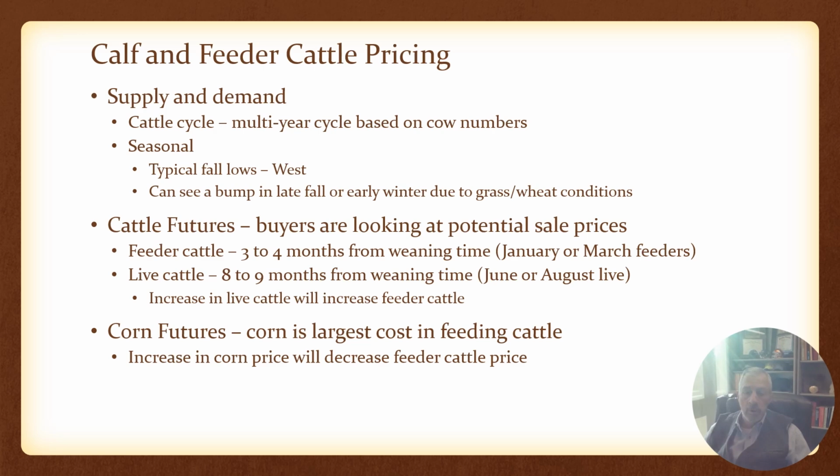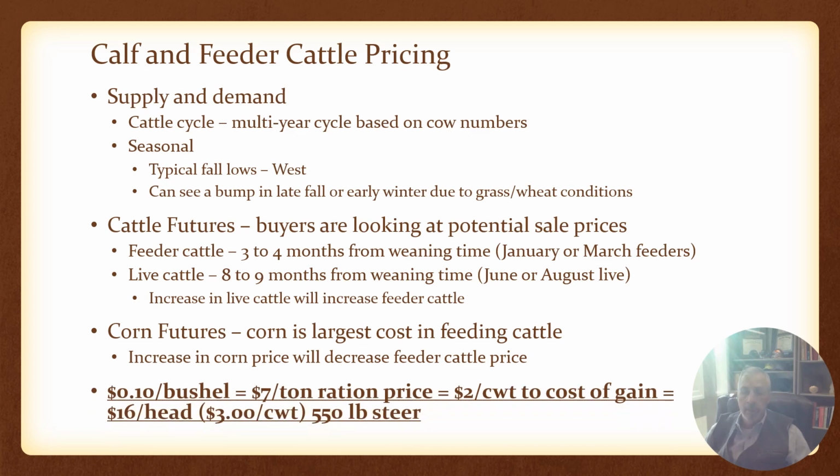So as corn price increases, you'll typically see a decrease in feeder cattle prices. Feeder cattle really rely on what's going on with the live cattle market and also the corn futures. One rule of thumb with corn, and these are ballpark numbers, rounded off so they're easier to remember: a 10 cent a bushel move in corn will increase the ration price about $7 a ton in a feedlot.